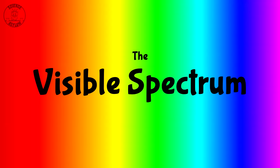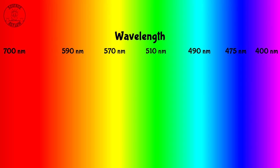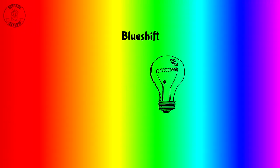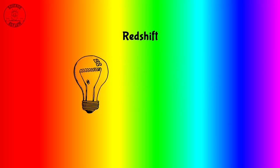That means we can draw something like this, the visible spectrum, all the colors that can be matched with a single wavelength of light. But since the speed of light never changes, we can also match them with the frequencies of light. Under some conditions, the color of light can actually change. If it shifts toward the blue end of the spectrum, we say it blue shifted. If it shifts toward the red end, we say it redshifted.